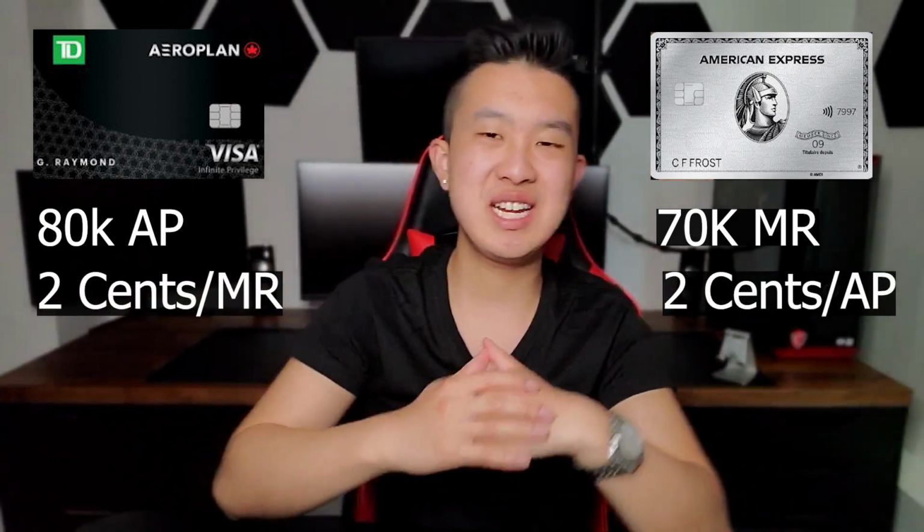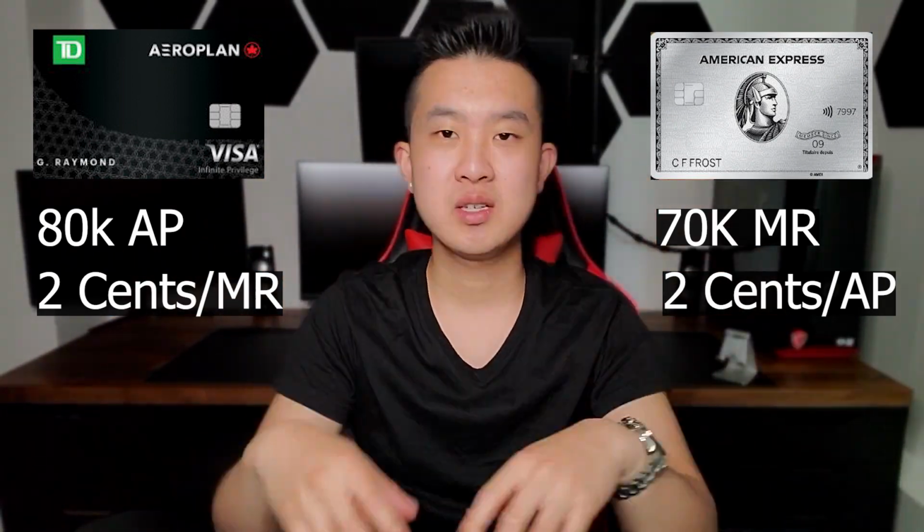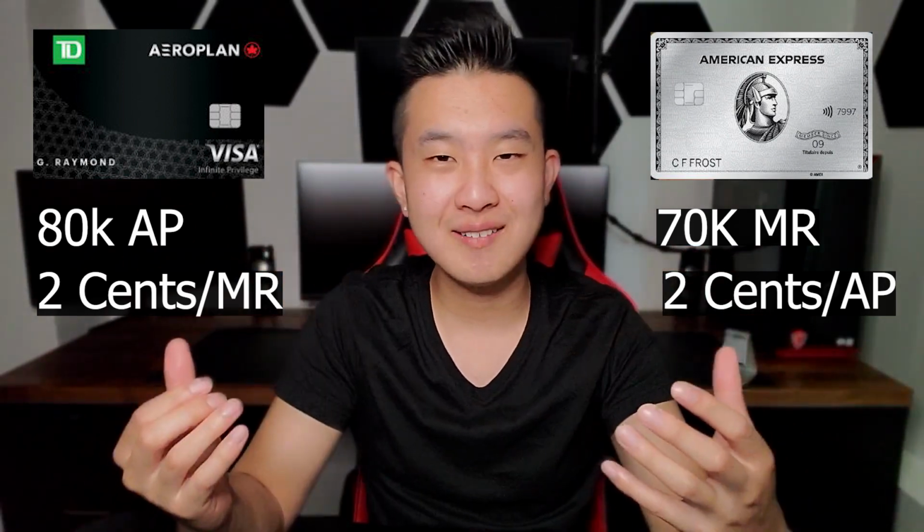So it makes it really easy for us knowing that both the MR and the Aeroplan points are worth 2 cents per point, roughly on average, and the MR can actually be transferred to Aeroplan at a 1-to-1 ratio, although the Aeroplan cannot be transferred into MR, so that's something to be aware of. Based on these averages, with the sign-up bonuses I got about $1,400 to $1,600 worth of points respectively.